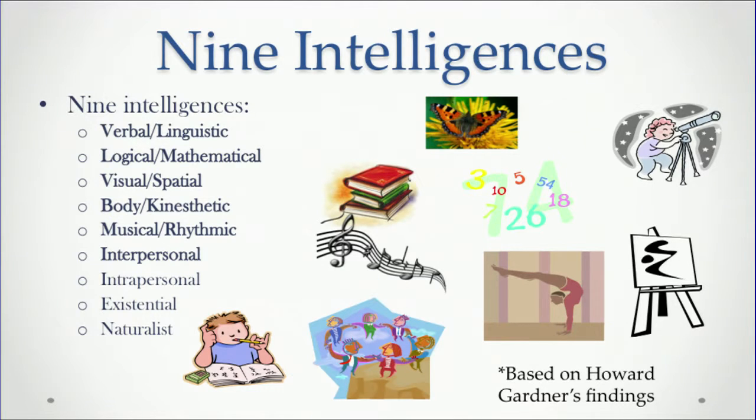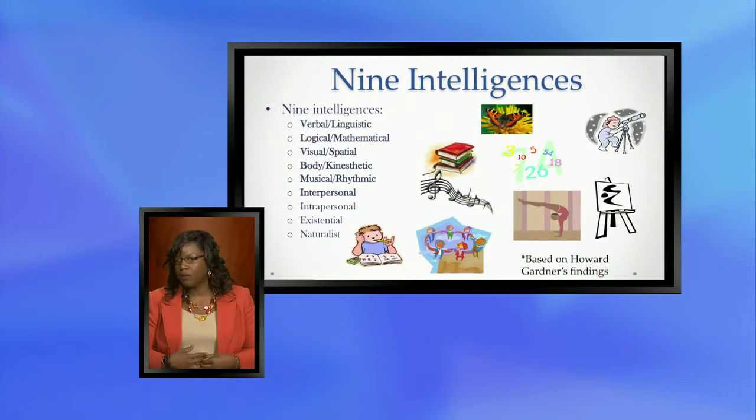The next intelligence is interpersonal. These are people that like to work with other people. They get the best learning with other people. So we offer online and individual tutoring, but we also offer group tutoring where each of the students can learn from each other.